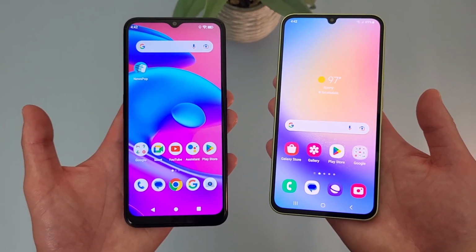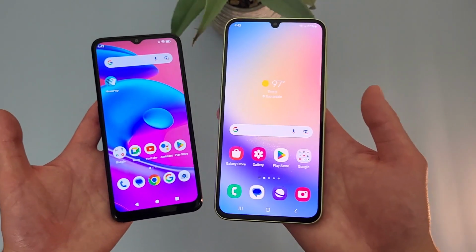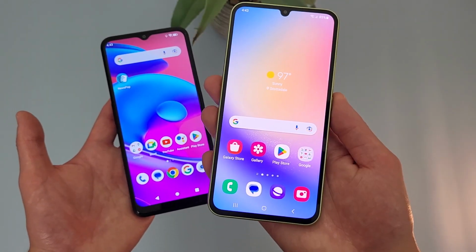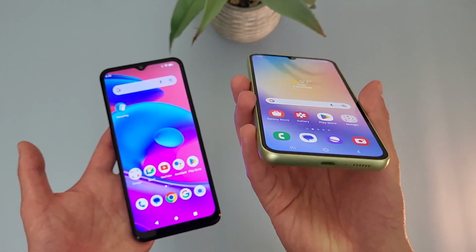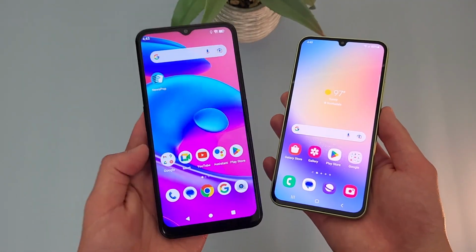Another thing to keep in mind here is that on one hand, the BLU F92e 5G does not have NFC, whereas the Samsung Galaxy A34 5G does. So with this phone, you can use tap and pay. Definitely keep that in mind. But on the other hand, unfortunately, the A34 5G does not have a headphone jack, whereas the BLU F92e 5G does. So if you like to use wired headphones, then keep that in mind as well.